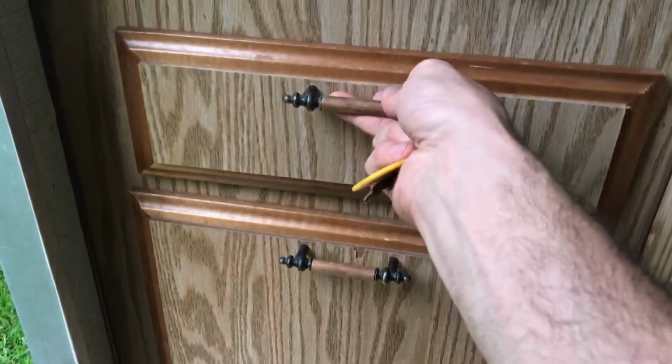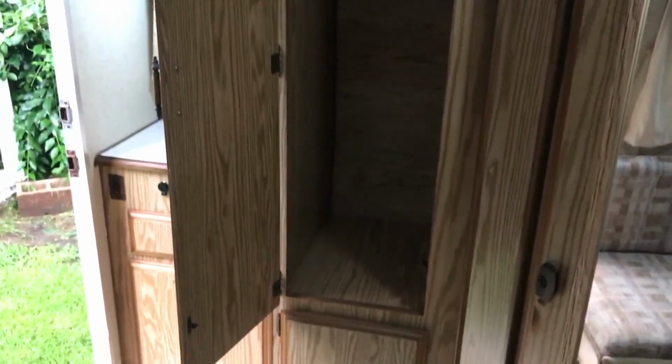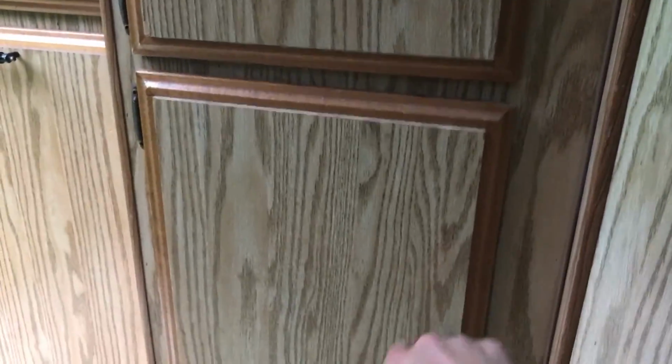There's a trash can right there. Junk drawer. There's a coat closet right here. That holds quite a bit too. Got a little compartment down below. We actually still have quite a bit of stuff in here because we took this camping 3 or 4 weeks ago.